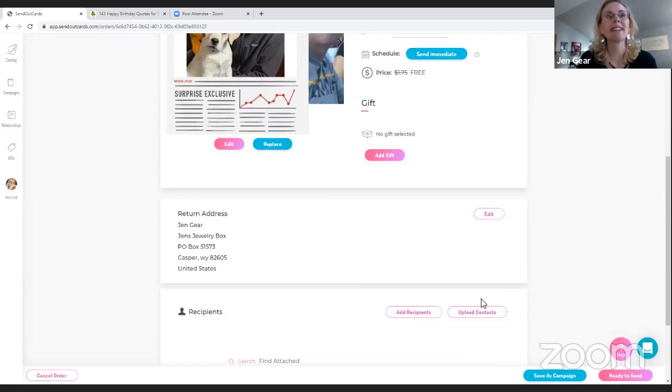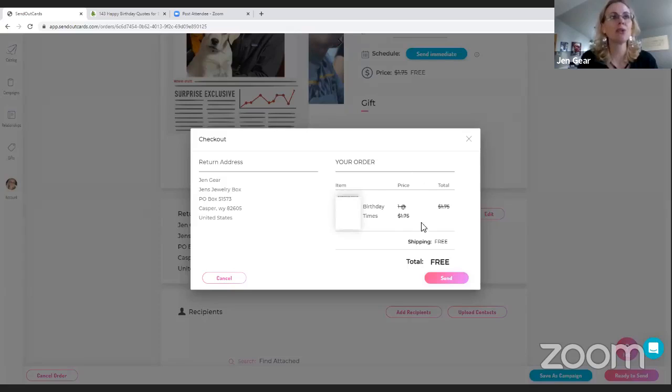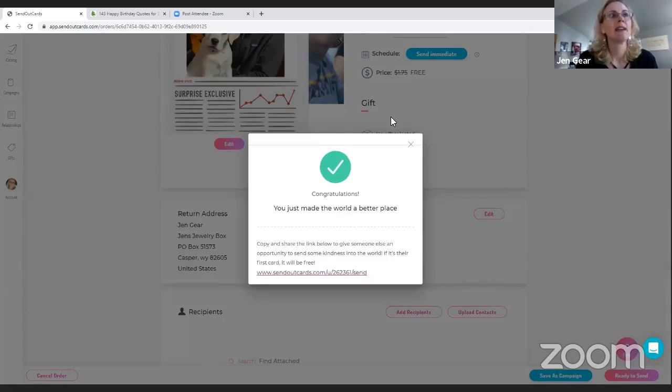You just click ready to send. It's going to pull it up here and it shows you that it's free, right? Like I'm not getting charged anything because I didn't buy any brownies or add gift cards or anything like that to it. So you can just hit send.